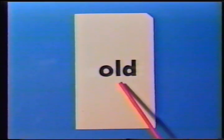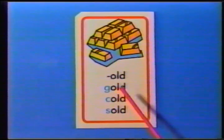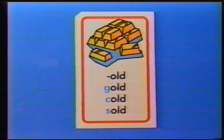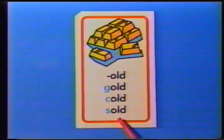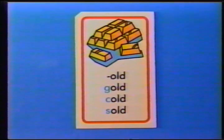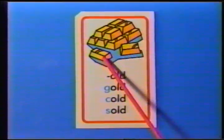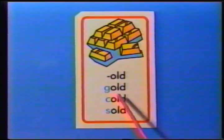Reads old. Old, like the opposite of young. Young and old. But now let's make it just the ending of a word. Old. Let's look at the words. The old word family. Gold, cold, sold. Would you back home like to make a sentence with this? I wonder what your sentence was. Would you like to hear my sentence? I sold the gold that was cold. And up here you can see big blocks of gold. They're called big gold bars. They're very heavy. Gold. Thank you.